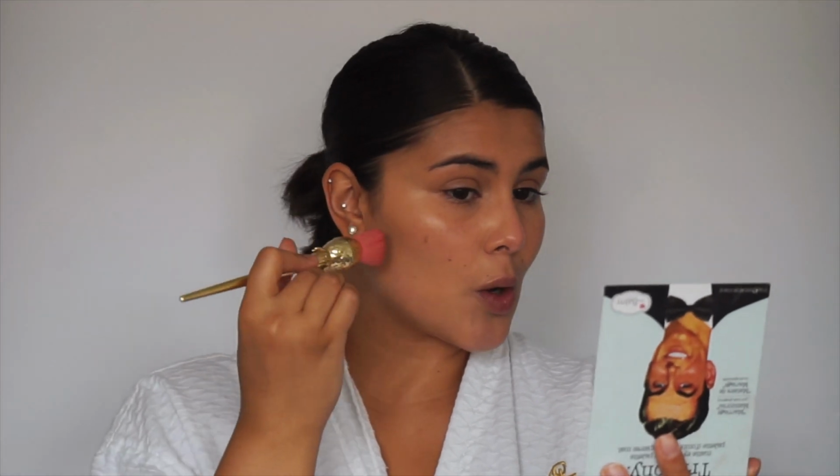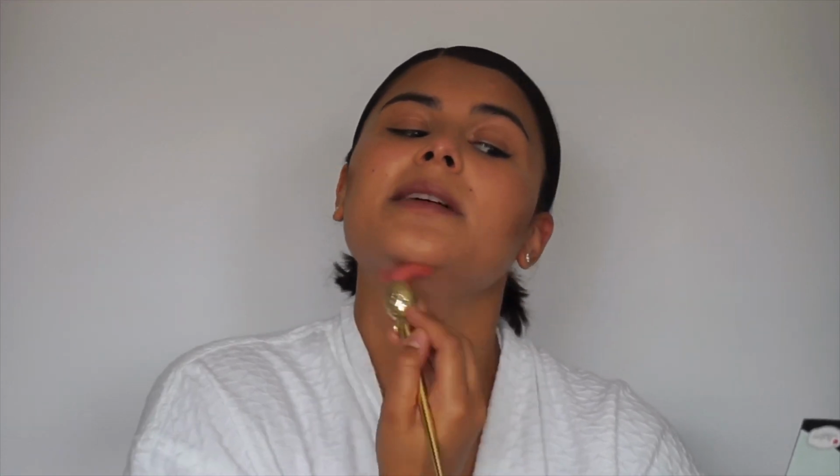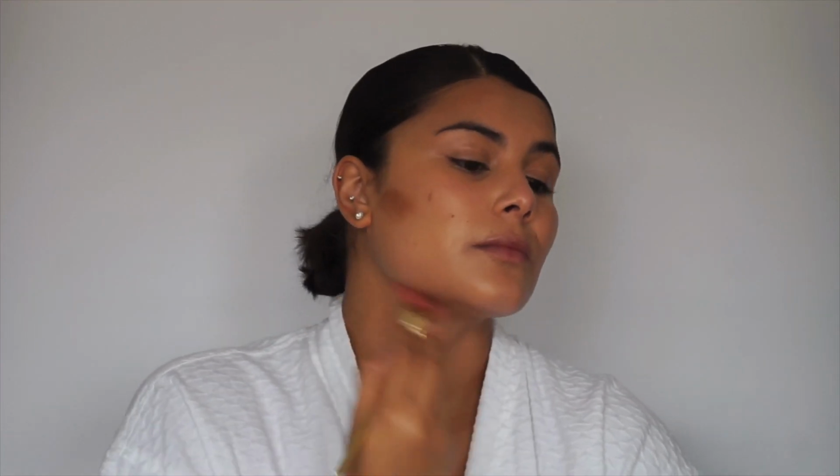So I just dab into it a little bit, if you could see that. So then I just take my brush and I go along my cheekbones, top of my forehead, and under my chin. So I know it looks really crazy now, but I just blend, blend, blend. I don't know if anybody else does this, but I like to go right down my neck. I don't know why, I just think it looks nice.